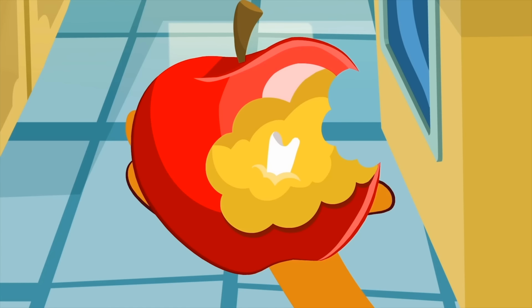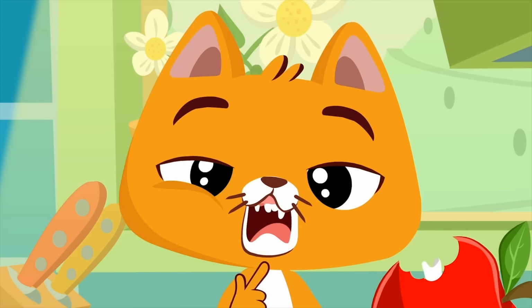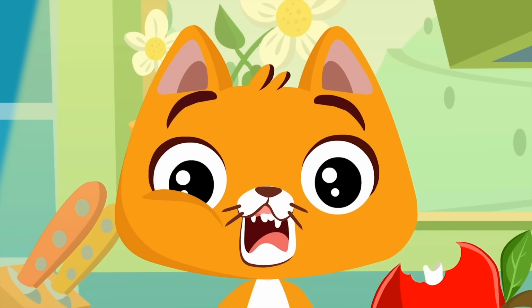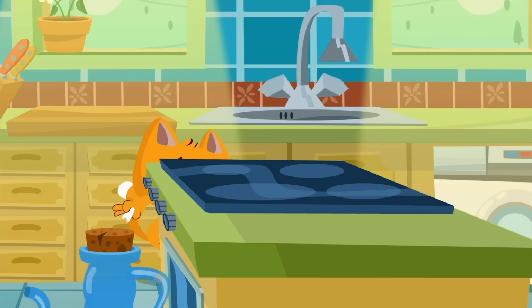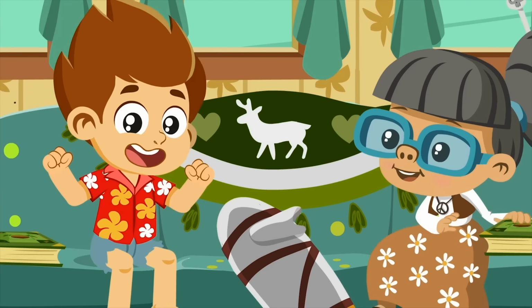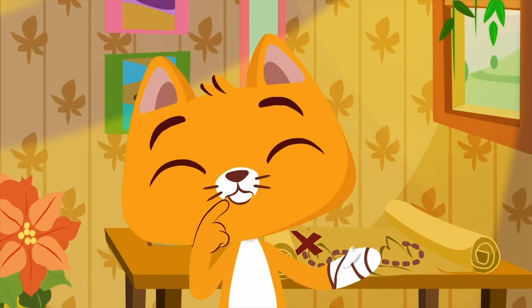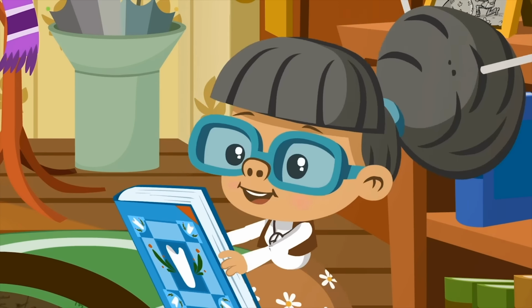Catty! You just lost a tooth! You look radiant! Granny, kids, you have to see this! Why are you so happy? It seems that Grandma has something to tell us.